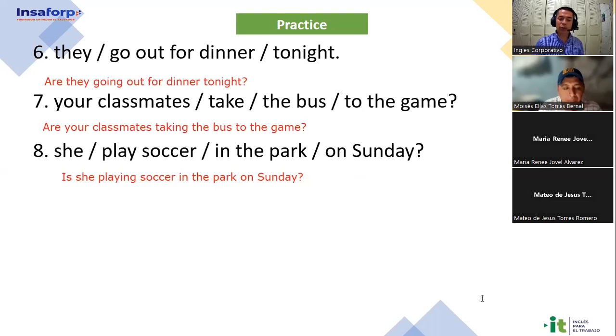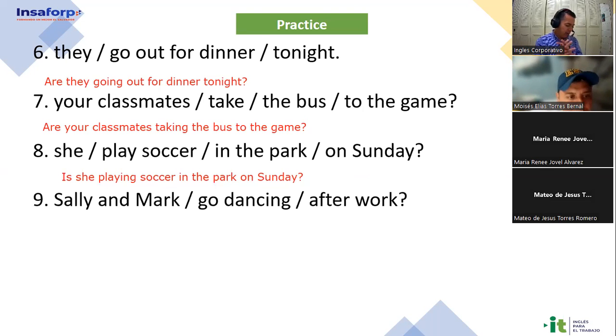Now, let's go to the next one. Number 9, right? Number 9 is for Moisés. It's a coincidence, right, Moisés? Now, let's okay. Do it, boy. You can do it. You can do it.